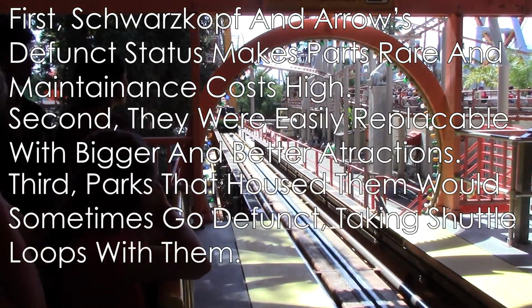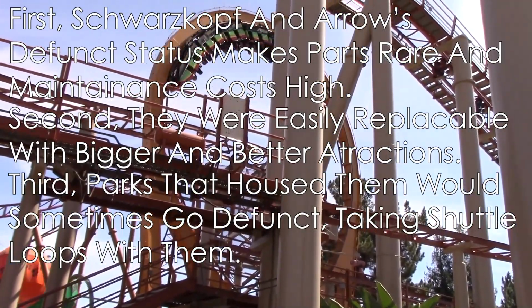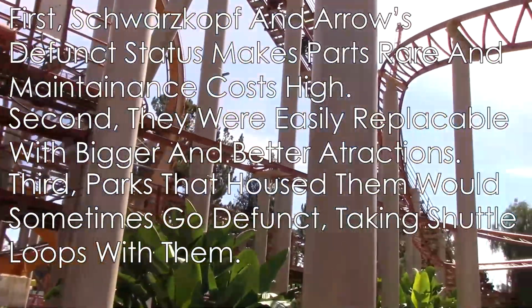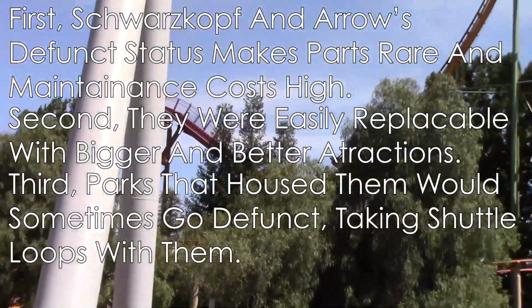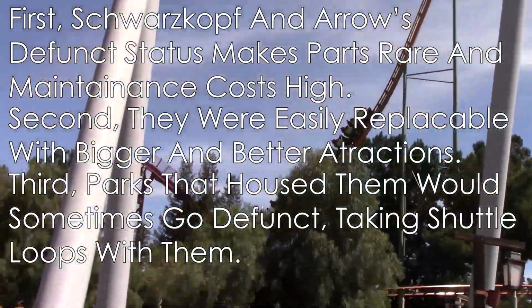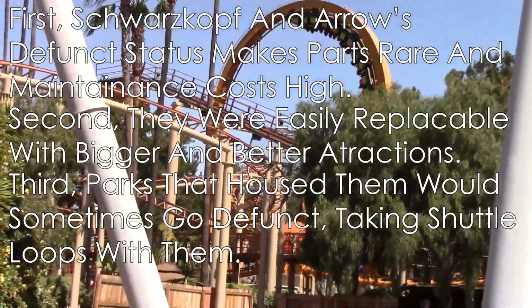The third and final common reason is park closures. Very often, the parks these rides were located at suddenly would close or go out of business, resulting in the rides either being sent away or torn down. This caused the prototype era shuttle loop at Boardwalk and Baseball to be sent away when it closed in 1990, or the shuttle loop at Yokohama Dream World, Grease Lightning at Kentucky Kingdom, and Grease Lightning at Astroworld, all of which went defunct with their parks.